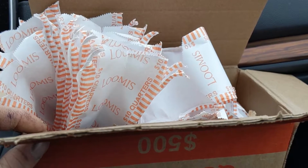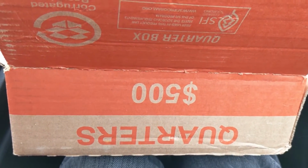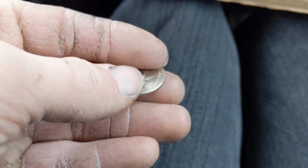Welcome back. We just got done with this box of quarters. We only found one good item in that whole box. Here it is. We got a 1964 90% silver quarter.